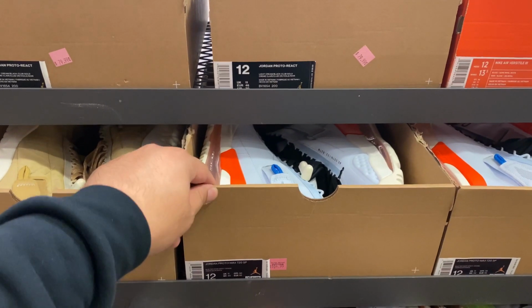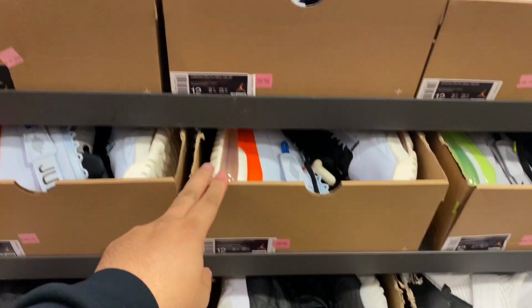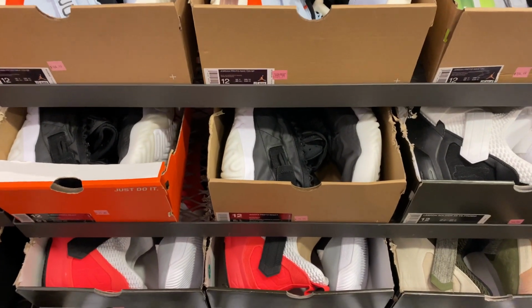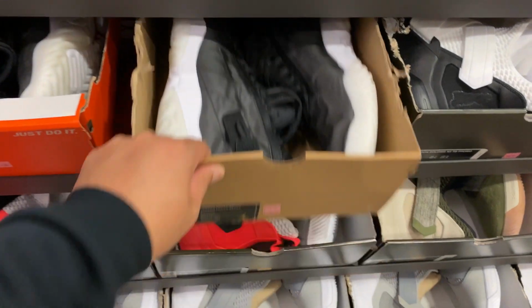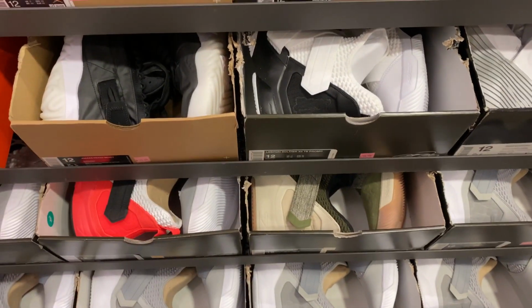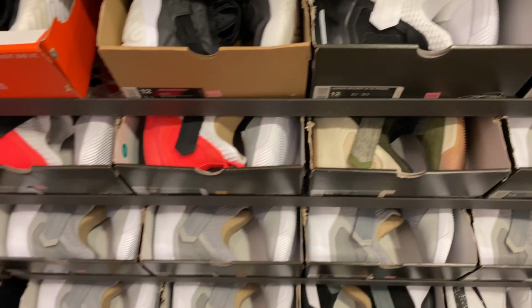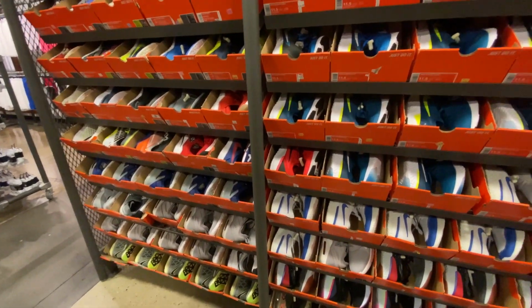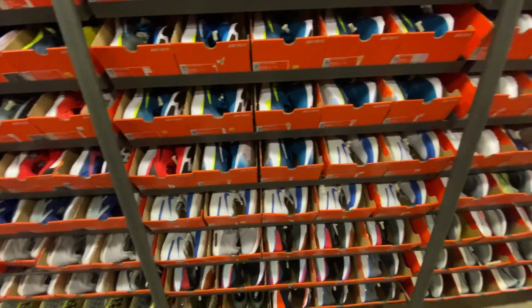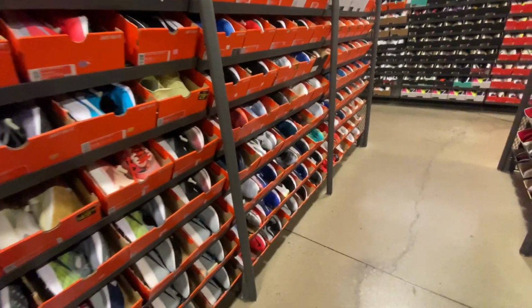Alright, you have these Jordan Proto Max 720s in different colorways, you guys. The Proto React 79, and they have tons of Soldiers for you guys. Here, the bigger sizes, size 12. They're all organized. Alright guys, I'm just gonna do a quick video for you guys. They have these epic. It's pretty much this entire row. These are 11.5s.